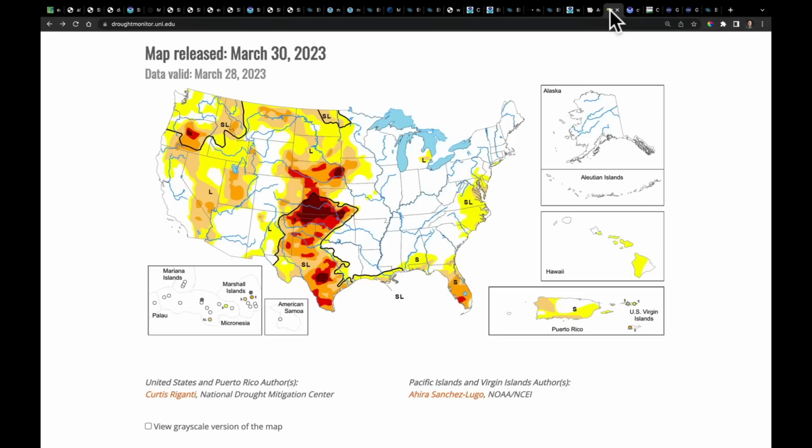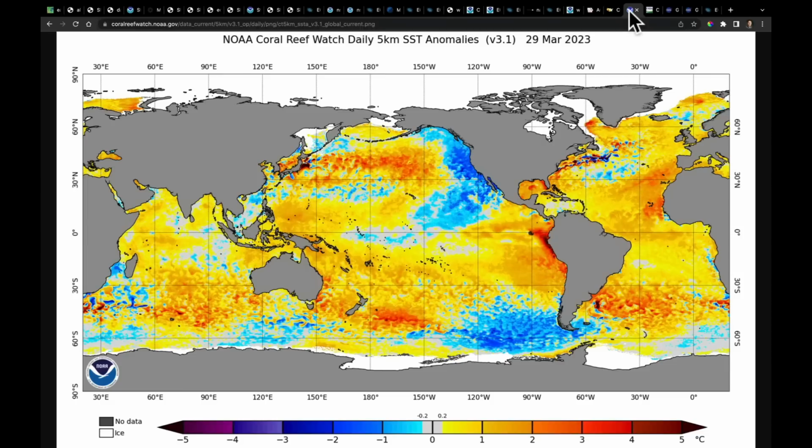Now, we did lose 36% of the area in the country that was in drought in fall that's no longer in drought. But it has firmly stayed anchored in the Central Plains, Southern Plains, Florida, and it's rebuilding in parts of coastal North Carolina and Virginia. From here, we just want to know, is there any sign that some of that could get eaten away?